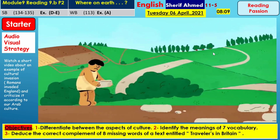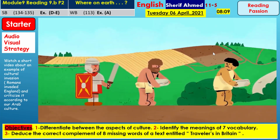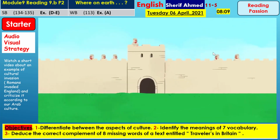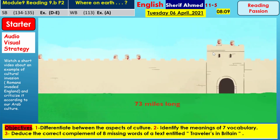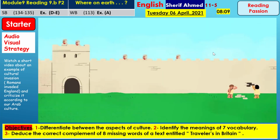They built over 8,000 miles of them in the 1st century AD alone, and many of our roads today still follow old Roman routes. But the biggest, baddest structure in Roman Britain was Hadrian's Wall. It was a whopping 73 miles long, and in places it was up to 6 meters high and 3 meters thick. No wonder it took 15,000 men about 6 years to build.